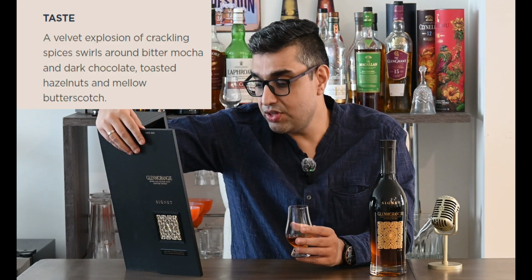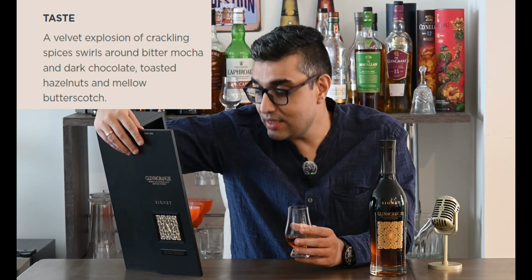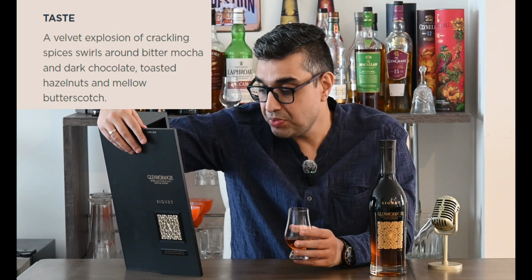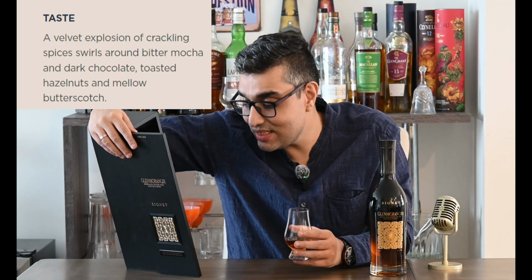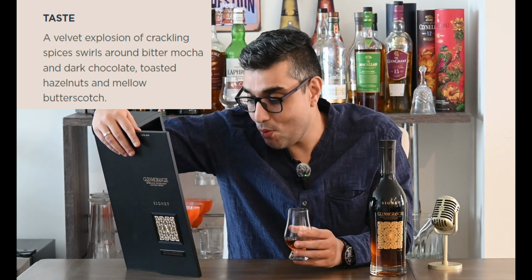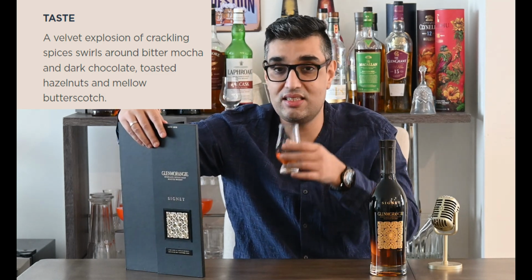So moving on to the taste, it says it's got a velvet explosion on the palate, swirls crackling spices with bitter mocha, dark chocolate and the mellow softness of apricot and butterscotch. Then a surge of toasted hazelnuts and almonds paired with praline, vanilla and orange zest. Cheers. Let's see what the tasting is like.